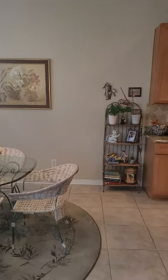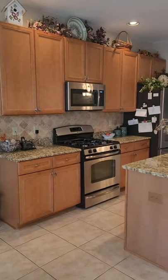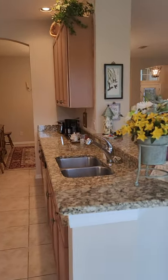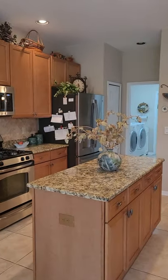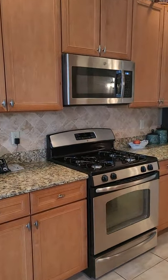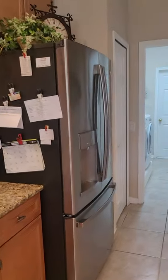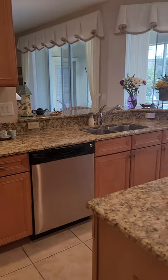Eat-in kitchen area. Nice size kitchen with an island, granite, 42-inch solid wood cabinets. It's a gas range, microwave hood, refrigerator, and dishwasher. All appliances convey with the home.